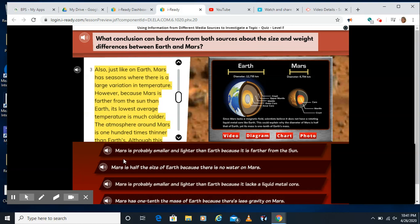Made of metal. Is it probably smaller and lighter because it's farther from the sun? It's half the size of Earth because there's no water on Mars. They never mention that. Mars is probably smaller and lighter because it lacks a liquid metal core. We talked about that liquid metal core here, and it says it could explain the diameter being smaller and it being 1/10 of the mass.